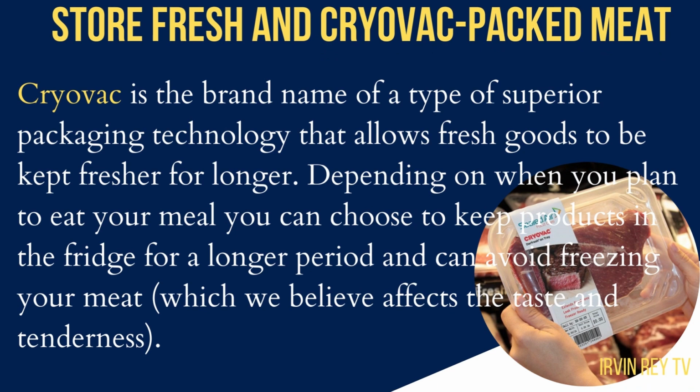Cryovac is the brand name of a type of superior packaging technology that allows fresh goods to be kept fresher for longer. Depending on when you plan to eat your meal, you can choose to keep products in the fridge for a longer period and can avoid freezing your meat, which we believe affects the taste and tenderness.